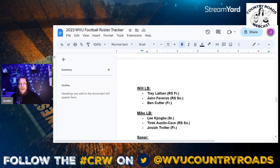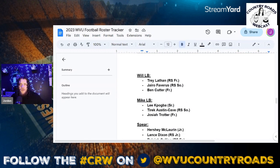And getting into the linebackers, I made some adjustments there as well. Will linebacker, we've seen Trey Latham work there. John Faveras, I expect one of those two to probably get the majority of the reps come the fall, but look out for Ben Cutter. Despite being a true freshman, I think he's going to play there some. And Josiah Trotter, it's a toss-up whether he's going to factor into that competition at the will linebacker spot or serve as the reserve backup and spell Lee Koba a little bit. I think they're looking to get Lee Koba off the field a little bit more. He had to play a ton of snaps last season.